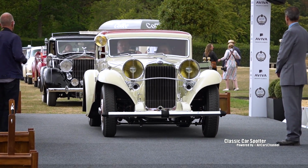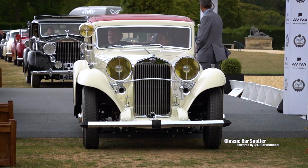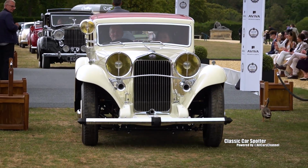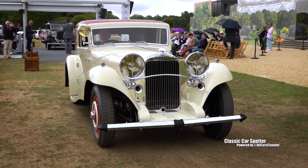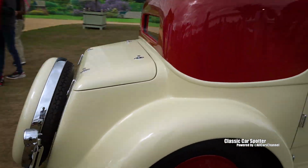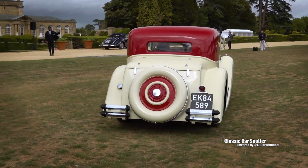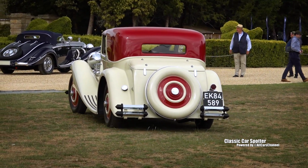Rolls-Royce Phantom 3. This is again a Sedanca de Ville. Tony Robinson. He goes from a rally car to a Rolls-Royce Phantom 3 in one clean swoop. I love the story behind this car. I mean, look at the opulence of it. And you know I like it.